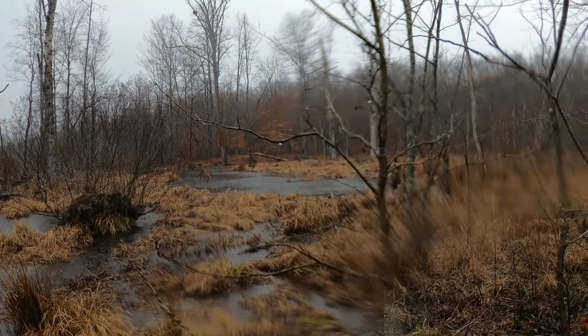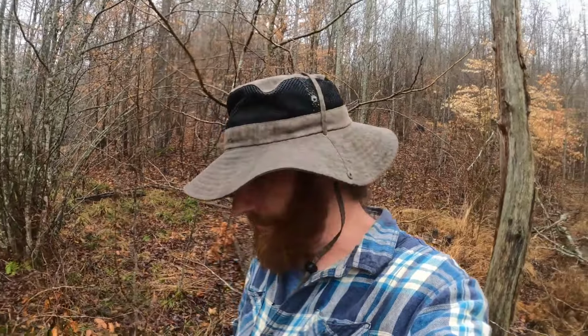The reason we have to trap the beavers is because they keep knocking down a whole bunch of trees and expanding this pond that they're building, which looks cool, but at the same time, they're flooding out all of my land down at the bottom. So we kind of have to get this a little bit under control.